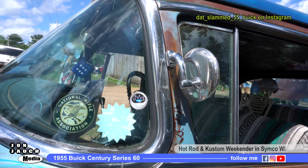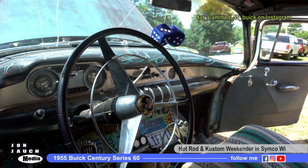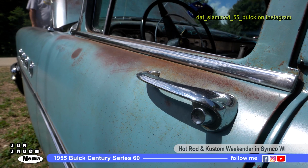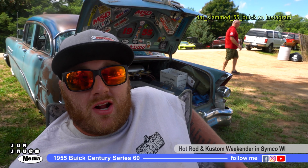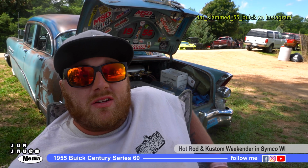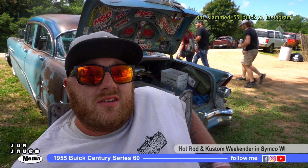So you said you found it, but it was sitting since 72. 72. From what I was told by the guy that owned the junkyard I got it from, the transmission went out and they were revving it trying to get the transmission to work and blew the engine. And it was parked and hasn't moved since. How long have you had the car then? I've had it since 2018.